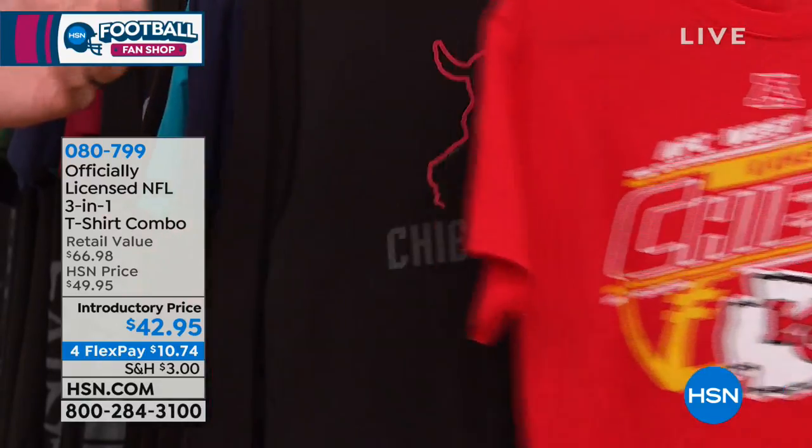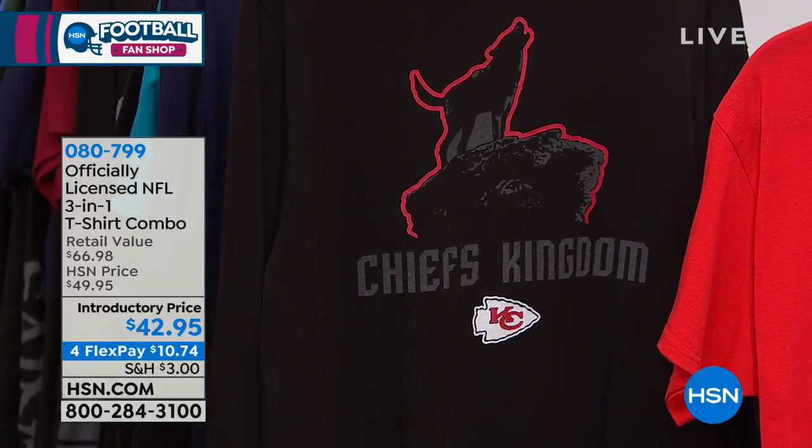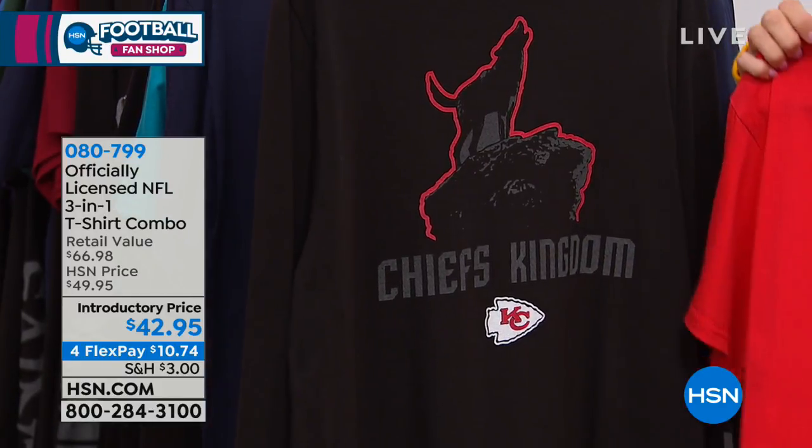Now we've got some Kansas City. We're good on the Chiefs right now. If you want to pick that up, all sizes available for you. Look at that, Chiefs fans. Oh, we did lose small. Okay, we just lost small.